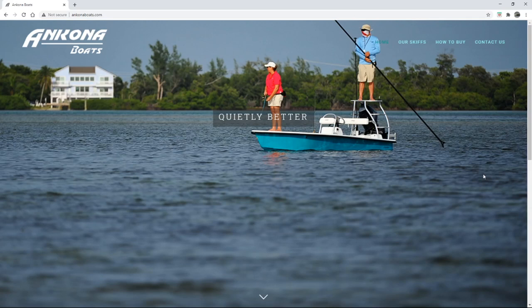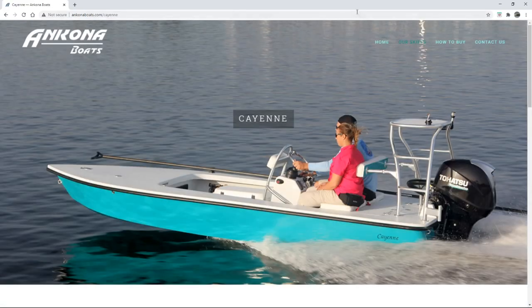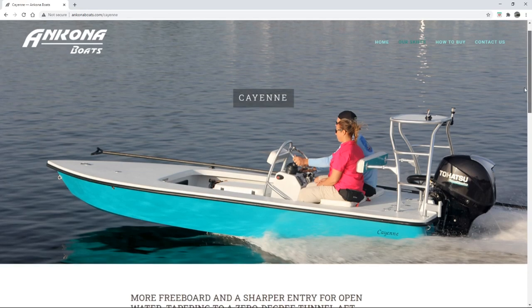The show is looking at the big brother of my Shadowcast. And while I was buying it, I fondly looked back at the discussions I had with Mel, who is the elder statesman of Ankona, I think is fair to say. A lot of expertise there, and it was super cool. He told me about the origin of the Shadowcast. He also told me about how the Cayenne had morphed into the Shadowcast. The Shadowcast was kind of a smaller version of the Cayenne.